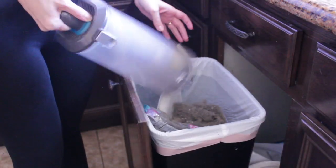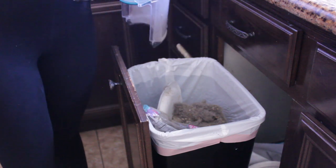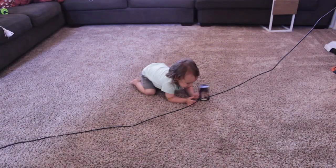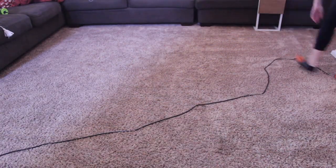So that's everything I pulled out of the carpet by vacuuming, which is still a ton of stuff. And then you'll see all the black water that comes out, it's just crazy.